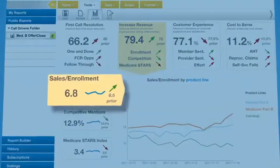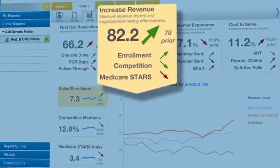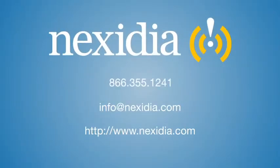After we deployed these techniques to all of our sales teams, we have positive movement on our key metrics for sales and enrollments. And this is just one example of how analyzing your customer interactions with Nexidia can improve your business.